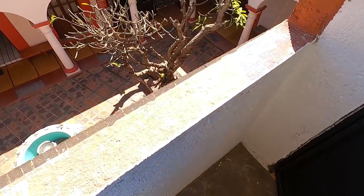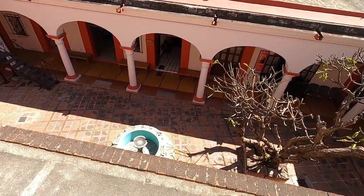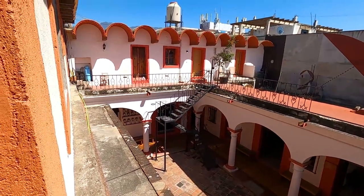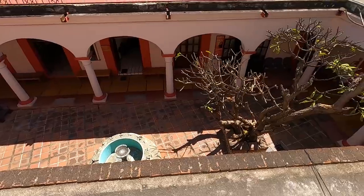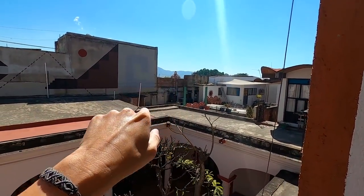And as usual, I'll just give you a quick tour of the place we're staying. So right now I'm on the balcony. And we seem to be in some cool old colonial building. You can see the old fountain here, and there's a square. Not sure what this would have been, but yeah, it looks really nice around here. You can even see the tops of the churches there.